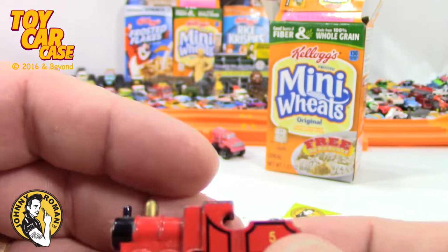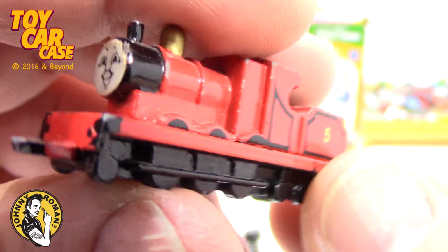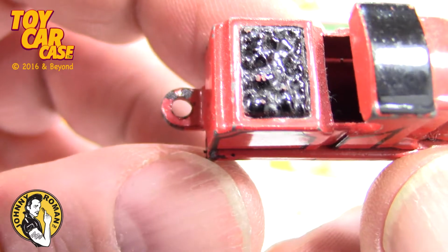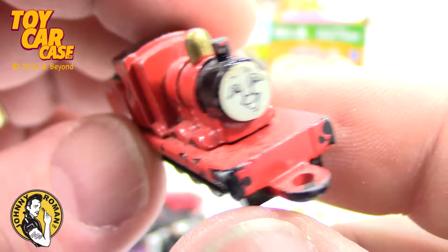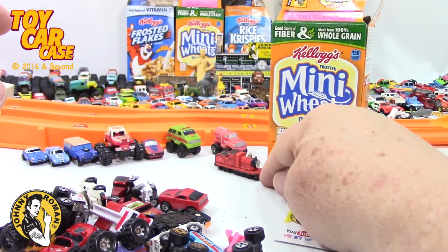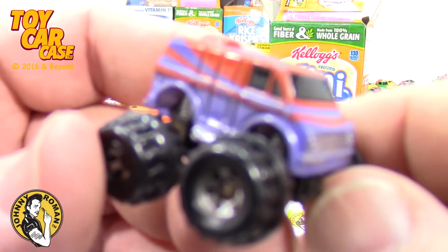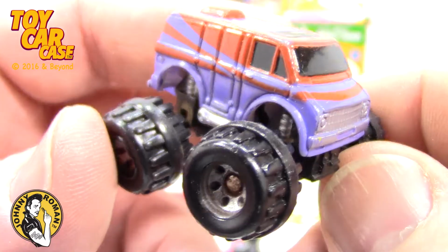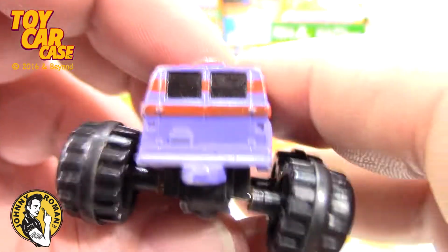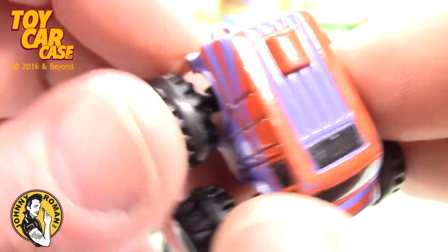Oh, we got a Thomas the Train Engine in here. This thing is mini and all metal. This thing weighs a ton. Look at that. Got the trailer hitch on, or the train hitch on there, so they could hitch it up to other train cars. That is nice. Oh, look at this van. I'm digging it. 18 van, all donked out and monster trucked up. That is neat. That is sweet.